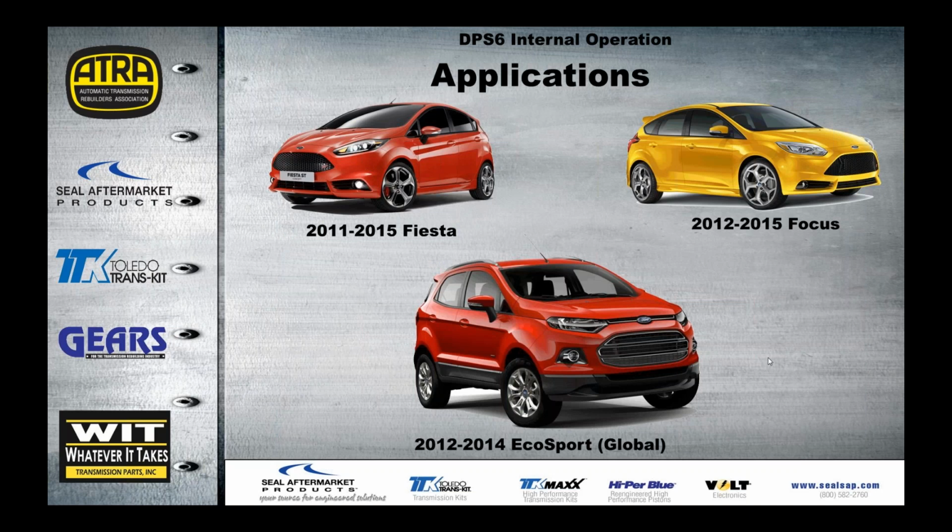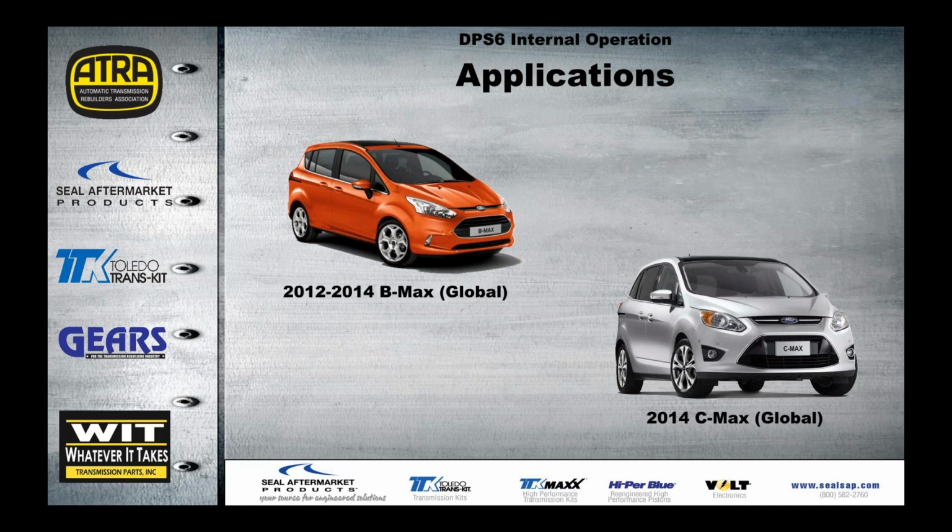We get into the DPS internal operation, but first we want to cover the applications here: the 11 through 15 Fiesta, the 12 through 15 Focus, the 12 through 14 EcoSport, which is an overseas model, the 2012 through 2014 B-Max. It says global next to the B-Max, but I have seen those around town. And then there's the 14 C-Max, which is also an overseas model.